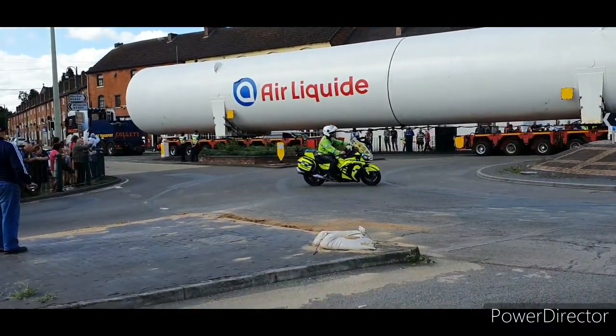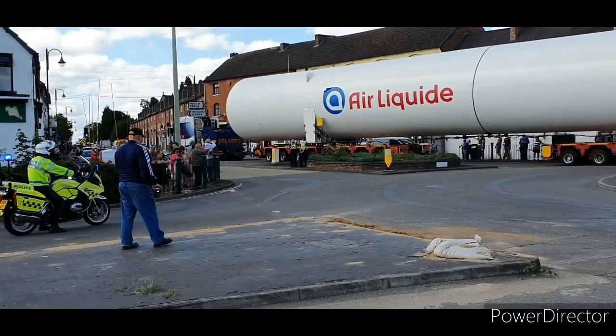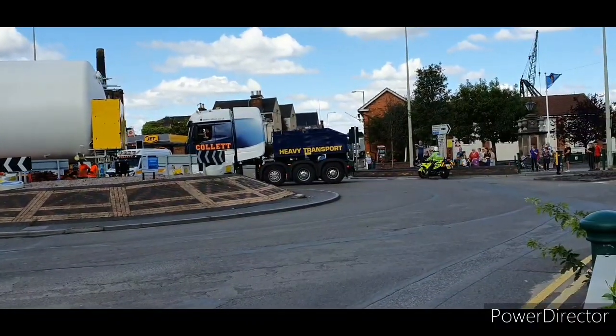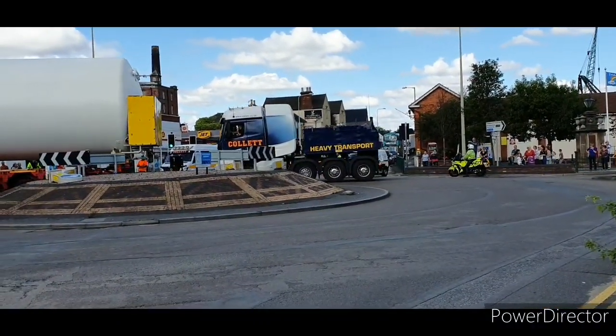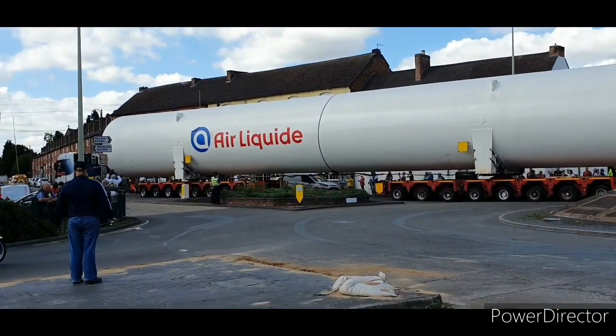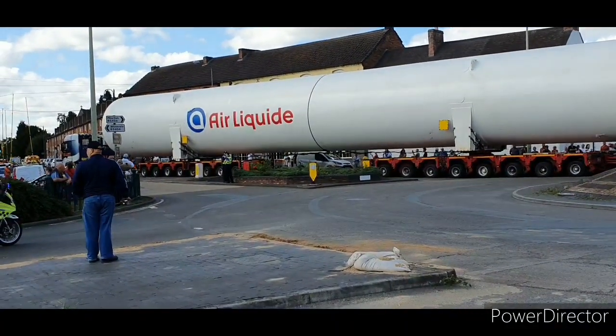Right, where's he off? Don't know where he's off. Must be going out for a... Ah, right, he's going to provide the backup behind. Not really need much backup, really. It's not like it's going to go very far, is it? Look at it. It's like a massive missile. Looks like Russia have turned up.